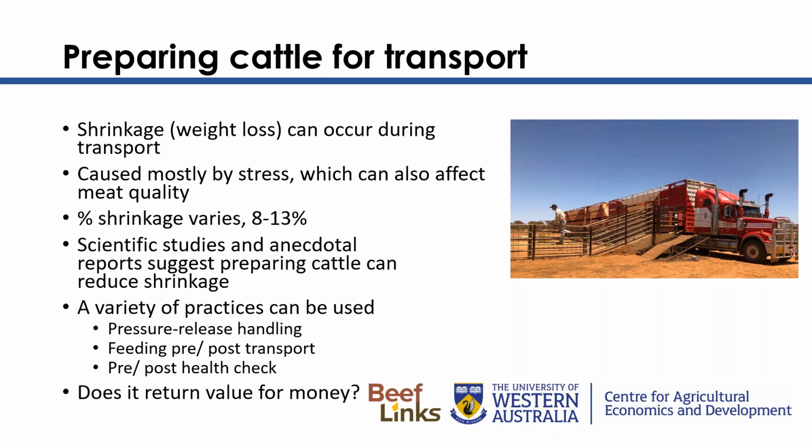And this is mostly caused by animal stress, and whilst that can impact on their weight loss, it can also affect the quality of the meat at the processor. And I think that's quite well established. But I guess what's not so well established is what's the range of shrinkage? What's the percentage? It does seem to vary a fair bit.